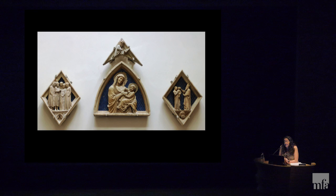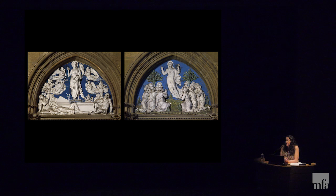when he makes a big leap and decides to do his figures in glazed terracotta along with that blue background. And why? We think a lot about why he would shift from marble to terracotta. There's a long-standing, pervasive notion that what Luca was doing was actually saving money, because clay is cheaper than marble, it's easier to work. Marble is hard to carve. Marble is expensive. It's heavy.